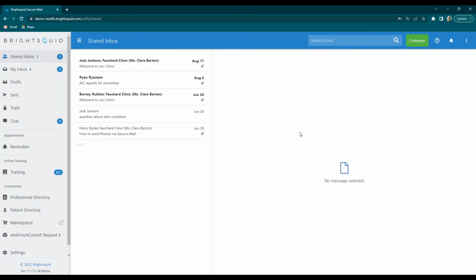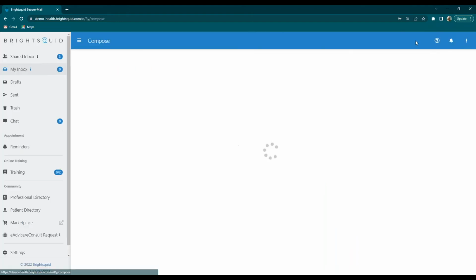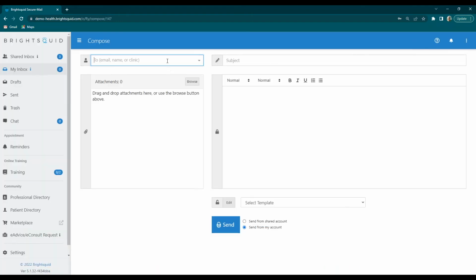In either case, when you are sending the message, as with traditional old-fashioned email, when we compose and send a message, we simply address it to our intended recipient by way of their email address or their name. Now, in the case of a professional user, we can also add the clinic to that option. But I'm going to send a message to Oscar, oops, I typed that wrong, oscar@brightsquid.com.